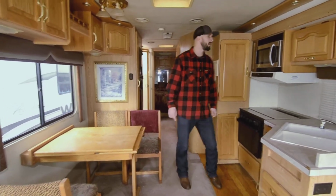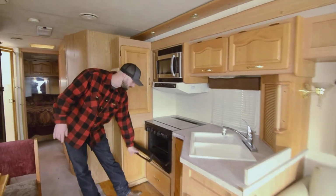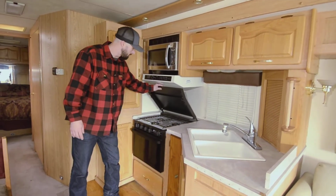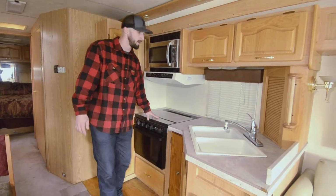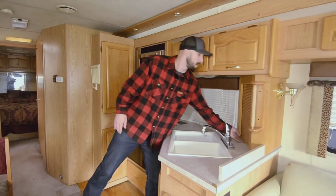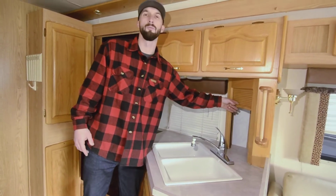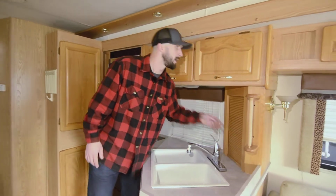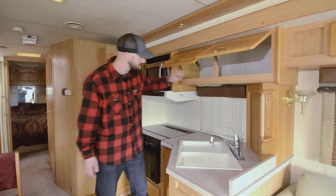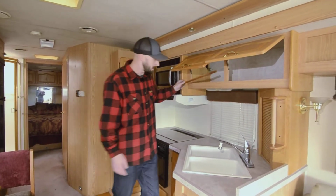Regular microwave here. We have the conventional propane oven down below, and a 3-burner propane stove here. Big porcelain double-din sink, plenty of space in that. And you've got the nice little hideaway spot for, you know, items that you don't want moving around in travel, in transit. Good storage up top. Nice little extra trim piece, but sorry, that's not part of the deal. I'm keeping that.